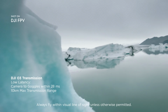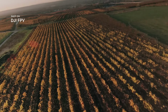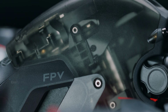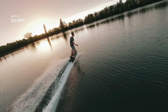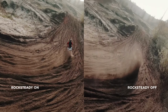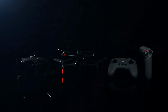DJI O3 transmission system delivers crystal clear, hyper-immersive image quality with ultra-low latency. DJI FPV also features a robust modular design. The fully integrated camera records every breathtaking move in crisp detail, putting you right in the middle of the scene, thanks to a super wide 150-degree FOV. Footage stays super smooth thanks to integrated rock-steady technology. This is DJI FPV.